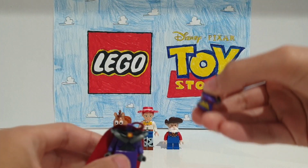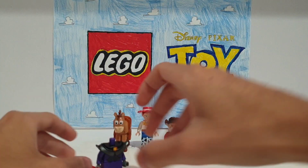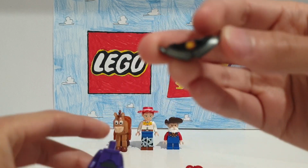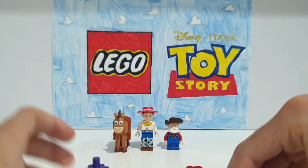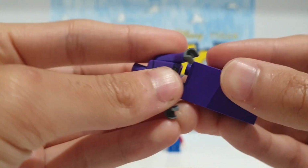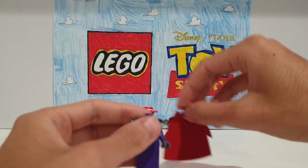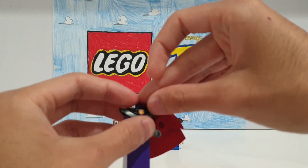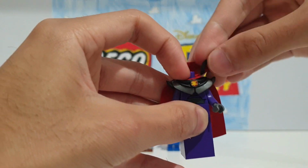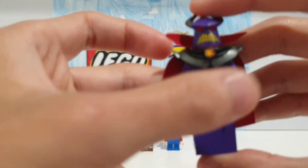He's got that amazing molded head. Look at that molded head. Oh my god, that's so cool. And he's even got the capes, which I love the way the capes are designed, and that armor piece is amazing. And then also, he's got torso printing. And it is kind of annoying to put everything back on, because you gotta put the armor and then the capes, but it's not a big deal.